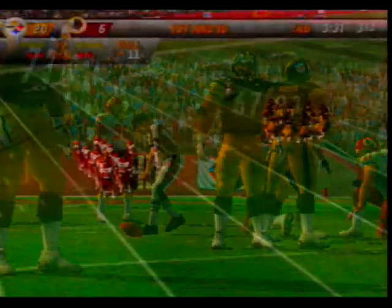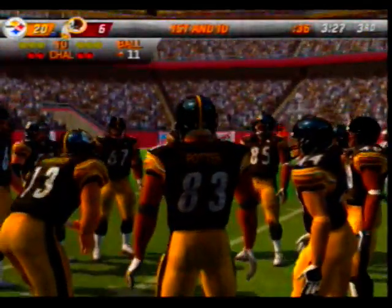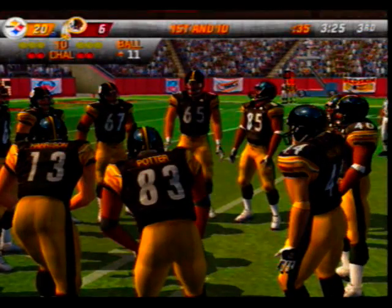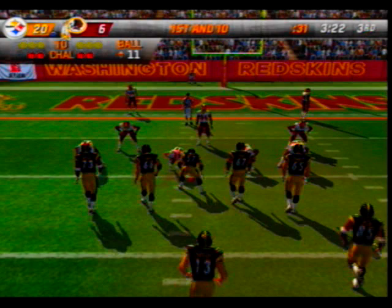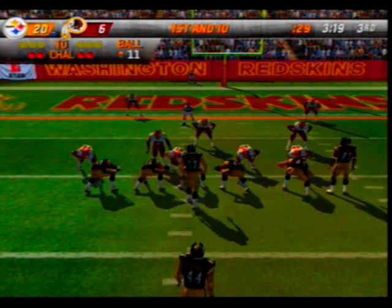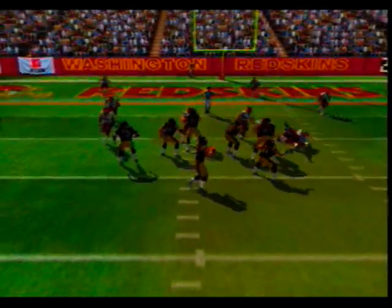Yeah, and that was a perfect call in that situation. He did a nice job avoiding the first wave of defenders, then converting for the 1st down. They're down inside the 10. Ball on the 11-yard line. They haven't been into the red zone until now, but they've scored from outside the 20.